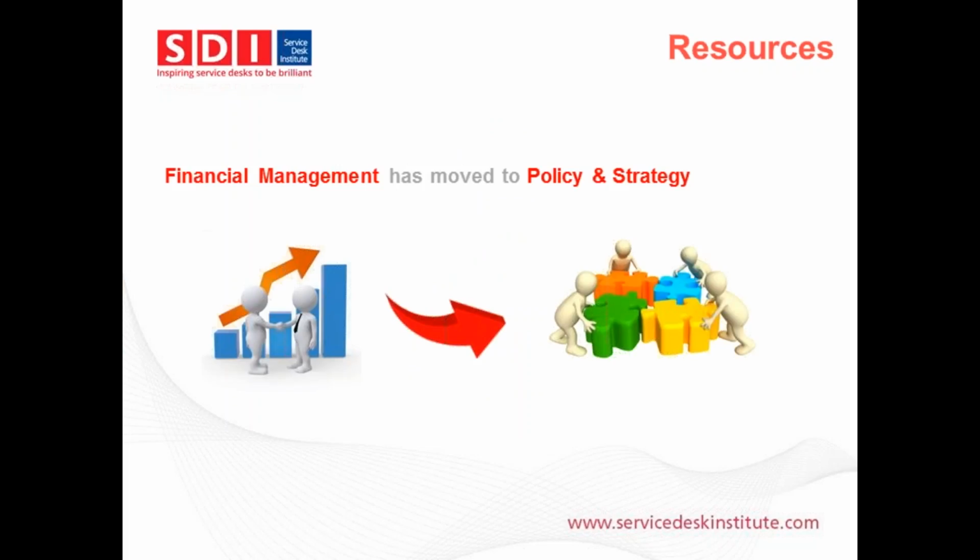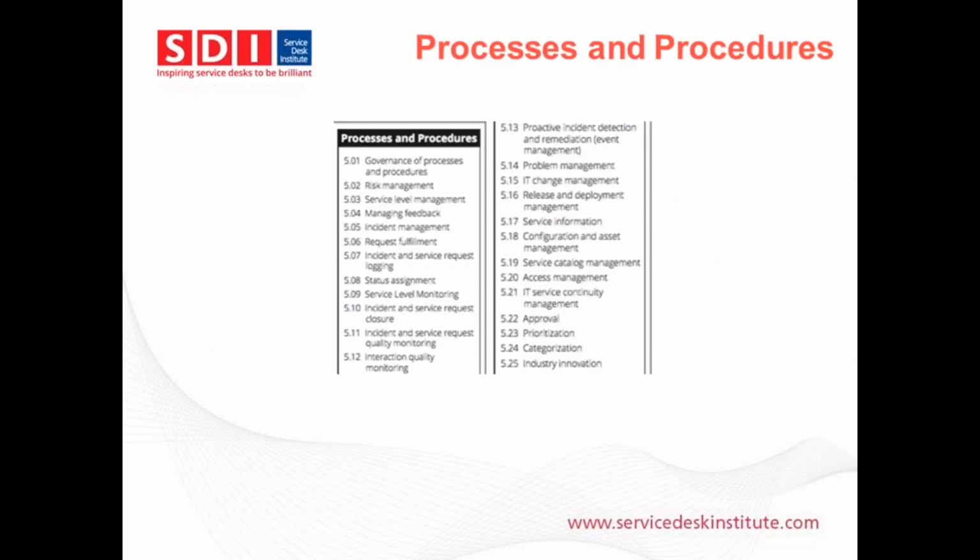And that's that move from financial management into the policy and strategy section. Yeah, absolutely. So nothing much more to add to this concept, but we have highlighted that financial management is far more strategic maybe than was given credit for in the previous version of the standard. We've moved financial management into policy and strategy.